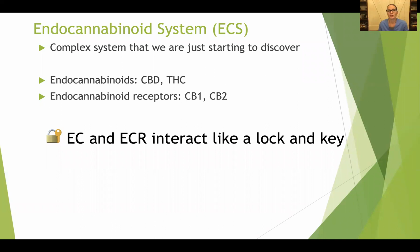So just very quickly, I'm just gonna go over the endocannabinoid system. This alone can take 4 hours, a lecture on this. This is very, very, very quick. The endocannabinoid system is an extremely complex system that we are just starting to discover.